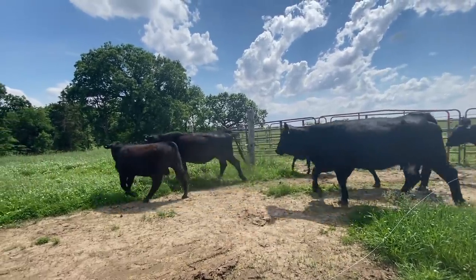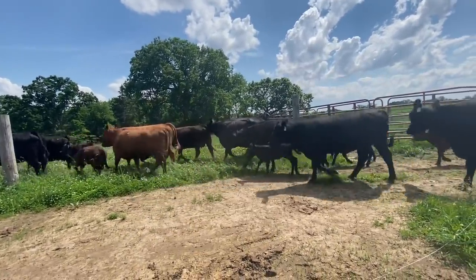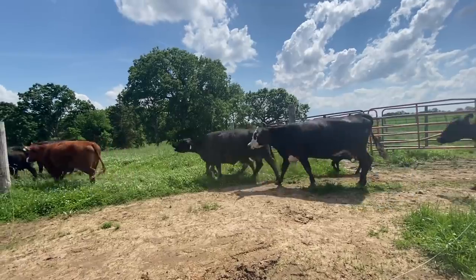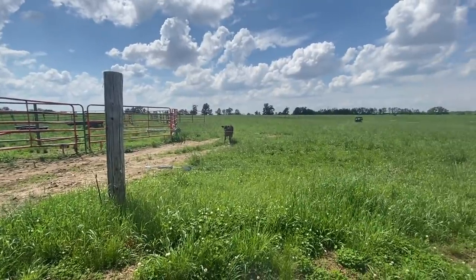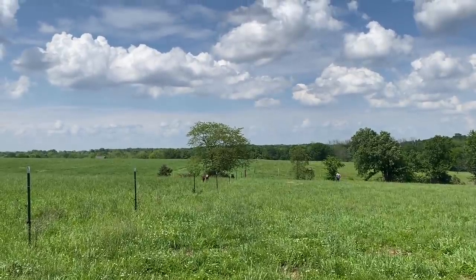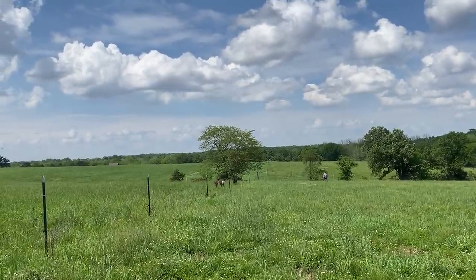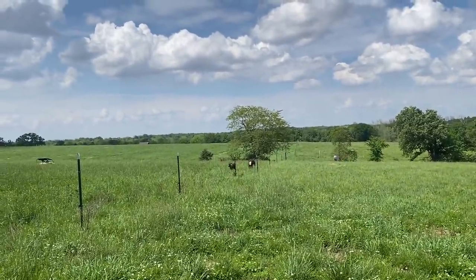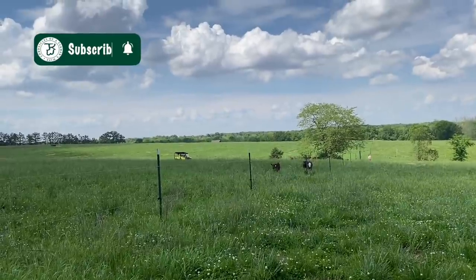And they are from the same Deer Creek Valley as our big guy. They're all calling for their babies. Give up, babies!